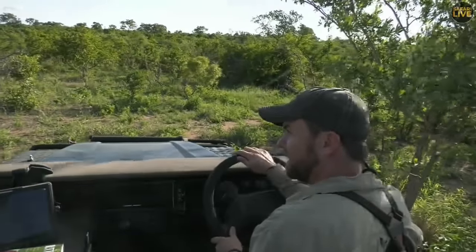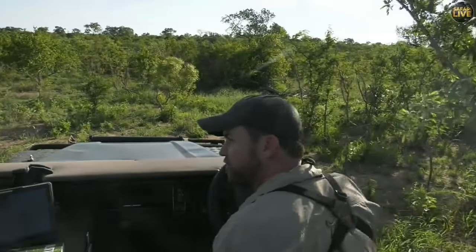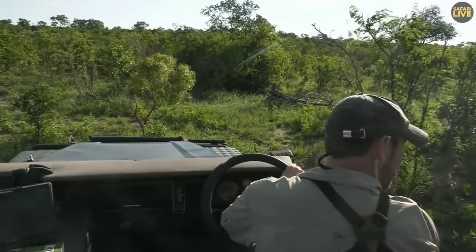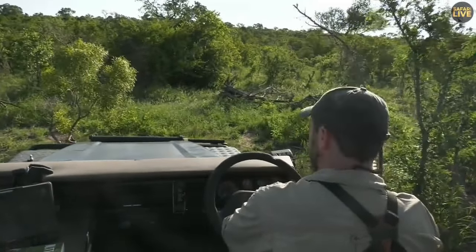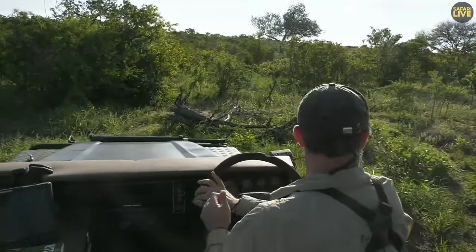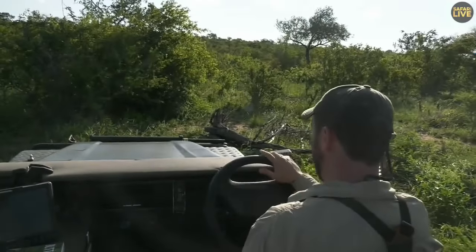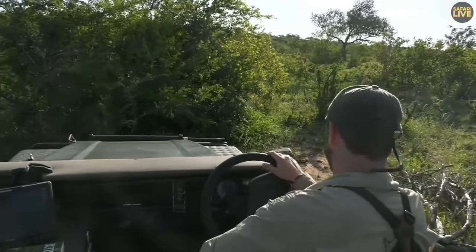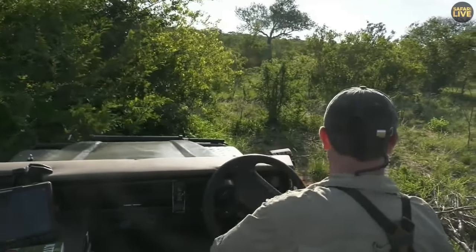Indeed. Just having a little look under all of these trees. The ground is extremely hard, so impossible to see any tracks on the ground. The only thing I can suggest is looking in the shade for the ever elusive and camouflaged Duke of Djuma. Senzo's got an amazing ability to spot these cats.